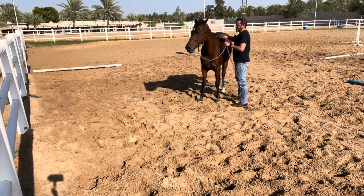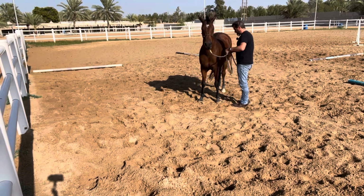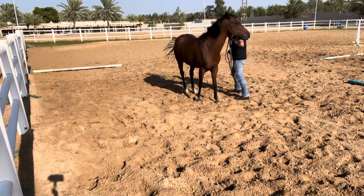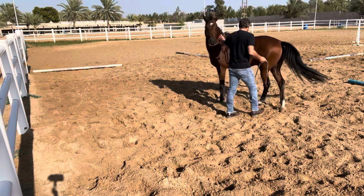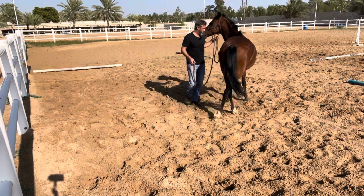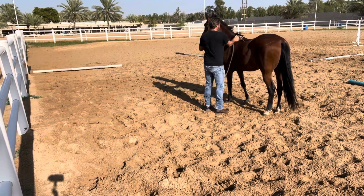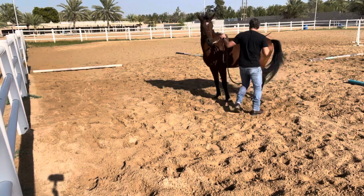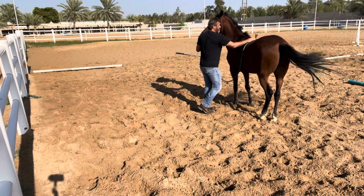So to do that, I'm just going to yield his hindquarters. Pick up on the inside rein, keep my left hand a little bit high, and walk towards his hindquarters, like that. There was no cross there. That's a cross, and that's a cross. Cross, cross, cross, cross. Good boy. And then I'm going to rub him to a stop. Go ahead. Good enough.